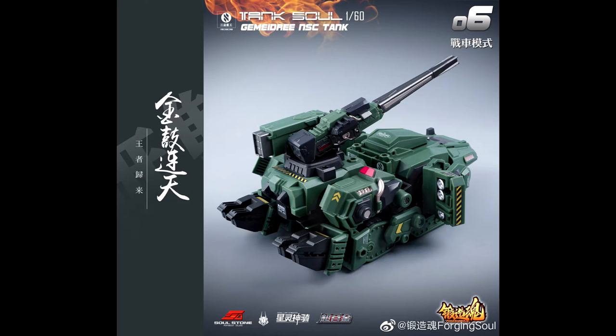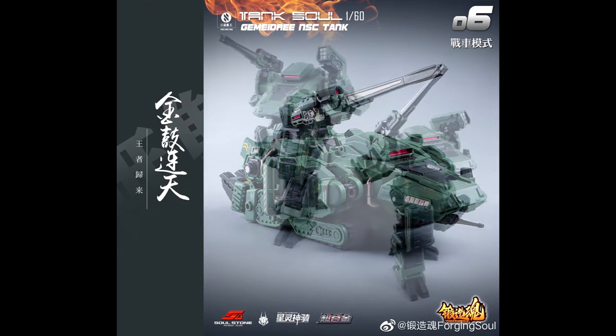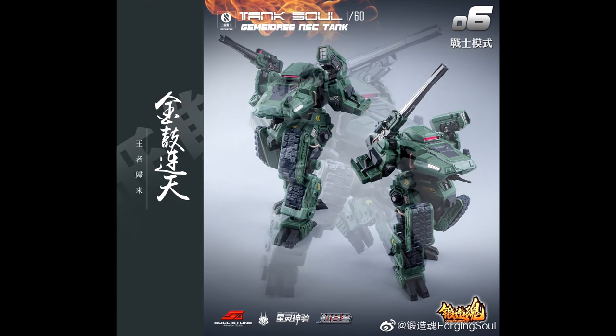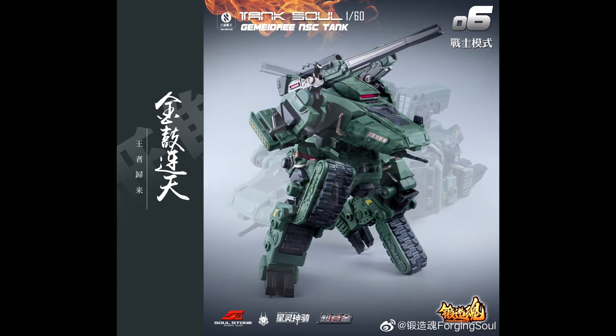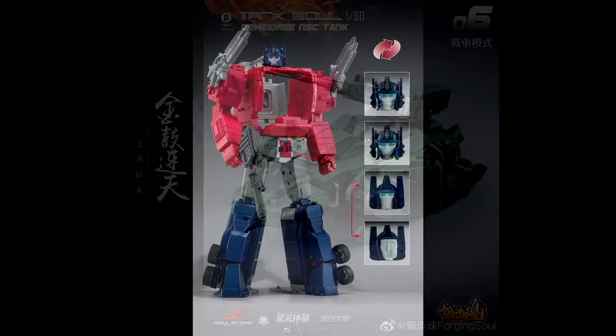So Forging Soul, Tank Soul, like I said, it's 1/60th scale, and it looks like its armor is going to be about 15 centimeters high, and it's equipped with electromagnetic rail guns, anti-aircraft missiles, machine guns, and other equipment. So it's badass looking, man. It's got a lot of weapons. It's packed and everything, so really cool. So Forging Soul, Tank Soul, yeah, looks really cool. If you like this kind of thing, there you go, man.